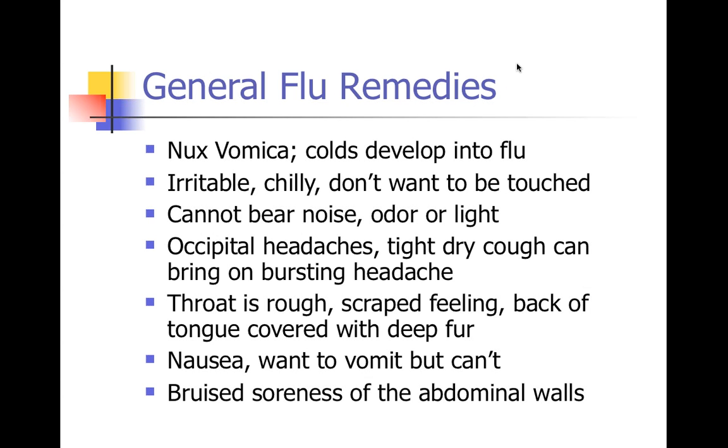Nux vomica, colds develop into the flu. These are irritable people. They don't want to be touched. Leave me alone. I don't want to be treated. They cannot bear noise, odor, or light. They can get occipital headaches, tight, dry cough, throat is rough, scrape feeling, nausea. They want to vomit, but they can't. Bruised soreness of the abdominal walls.